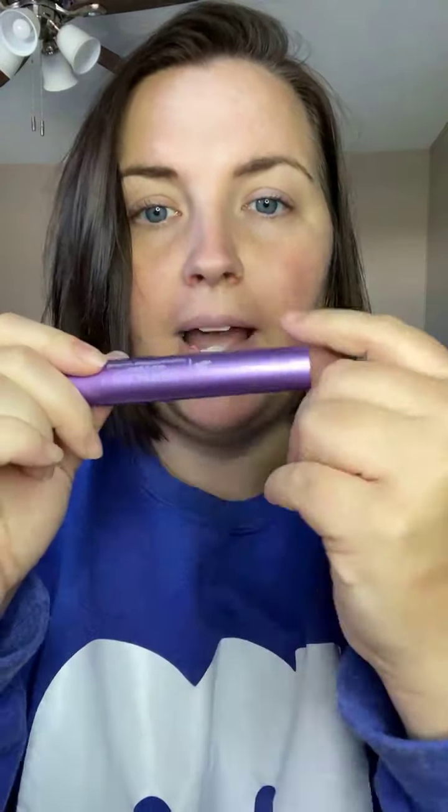You get to choose 2 of the new shades. You can get more than one bundle if you want to. But they are lip butters. Let me show you what a lip butter is. It's going to look kind of like this, but it'll be in a white packaging. The tube will be white. It is a super moisturizing lip product.